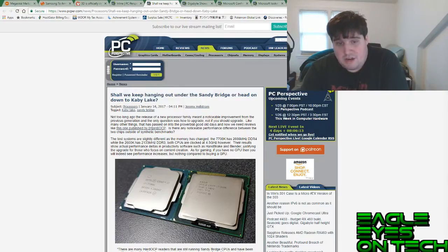But ever since Sandy Bridge, Ivy Bridge is about a 3% improvement. Then Haswell was about another 4% improvement. Broadwell, a 2% improvement.